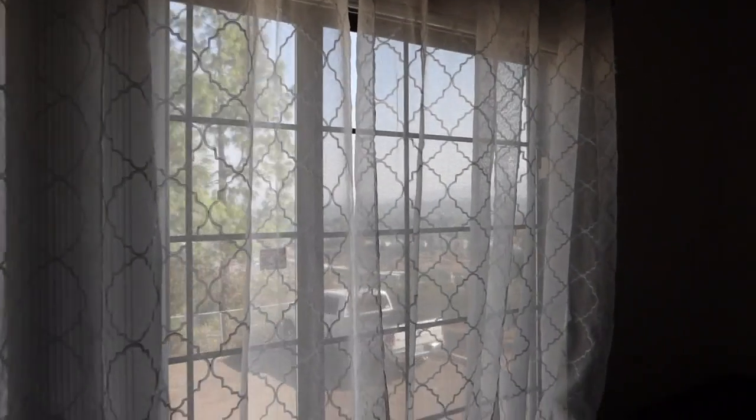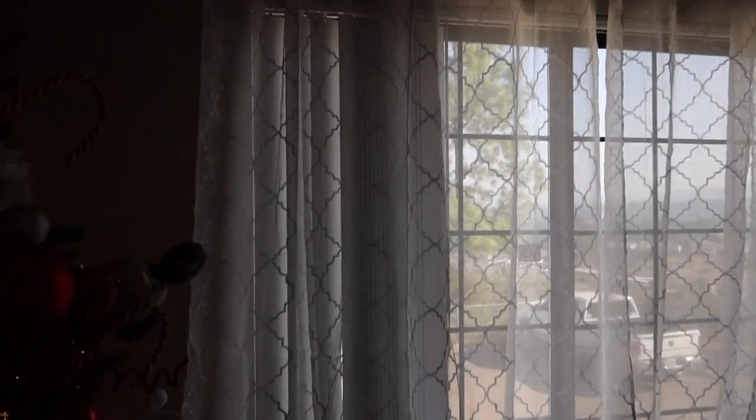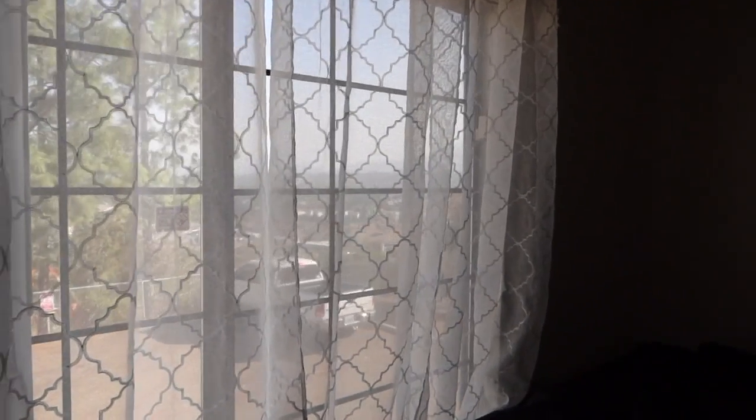Got the curtains up. I think they look really nice. I just got these yesterday at Home Goods for $29.99. I wanted something a little bit lighter and sheer to let the light in, but I'm really stuck on.